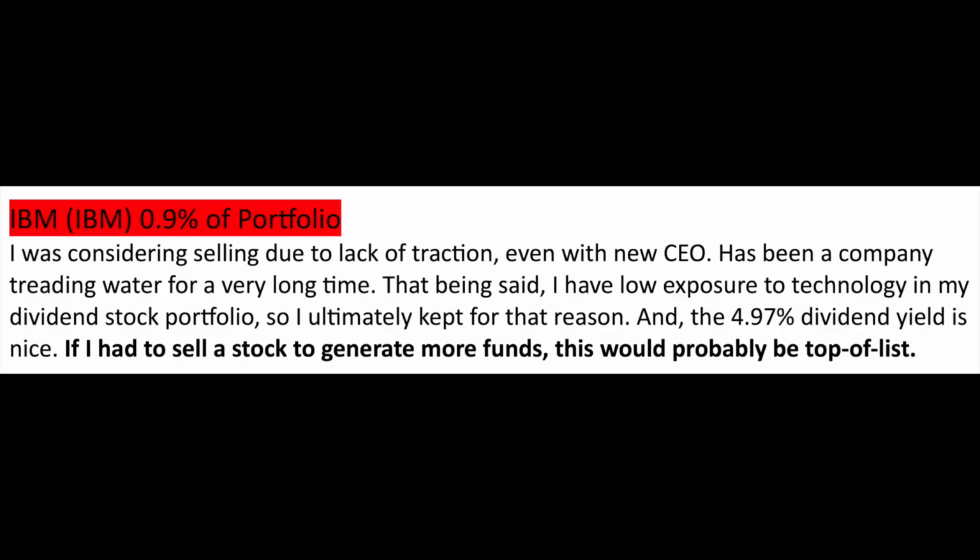I didn't sell it. It's 0.9% of the portfolio. The stock has not really gained a lot of traction despite new management over the years. I hope to see it gain more traction. Long story short, the reason I kept this one is for the 4.97% dividend yield and for the fact that it brings technology exposure to the portfolio, because I did sell stocks like Apple and Alphabet, and so I wanted to have that technology exposure.